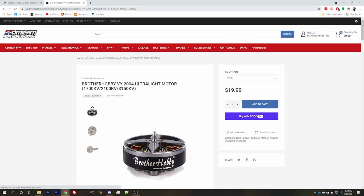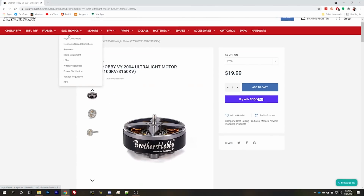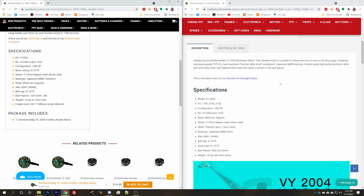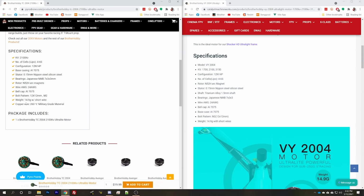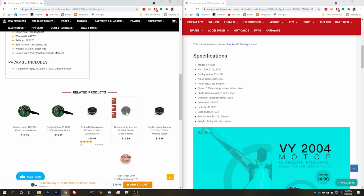That's the Vi. Oh no, is that? This is the one I've been flying on my Shocker 4-inch. The Vi versus the TC. What's the difference? Let's see if we can figure it out right here in the video. 14.9 grams. 14.9 grams. Oh, okay. 7075 aluminum. Same bearing. Looks the same. It looks identical. Not seeing the bolt patterns the same and everything.